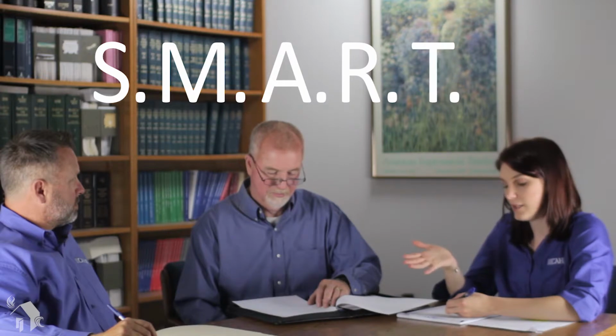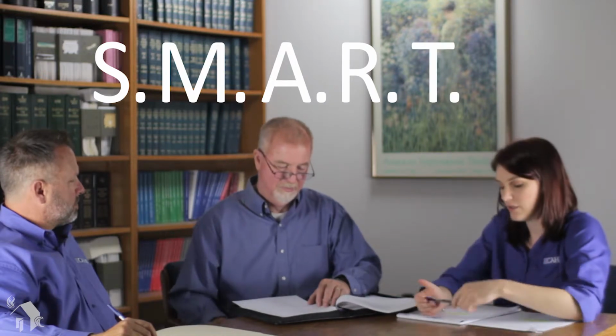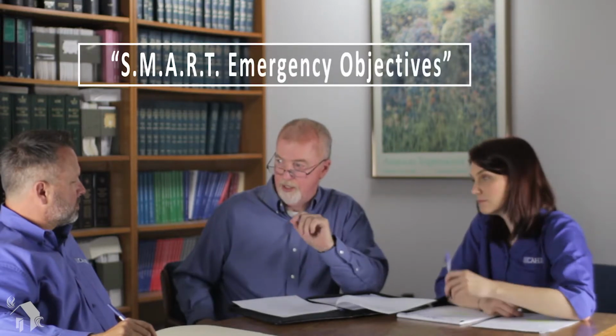It's a concept used to design objectives. SMART stands for specific, measurable, achievable, realistic, and time-based. As you write your objectives, you can check to see if they are SMART. Exactly. And there is plenty of information online. Just Google SMART Emergency Objectives, and you'll find plenty of information.